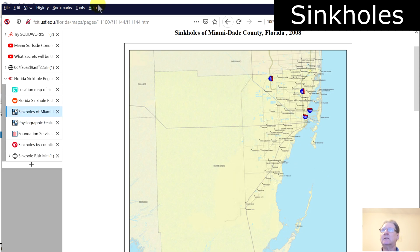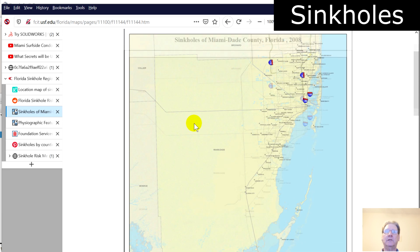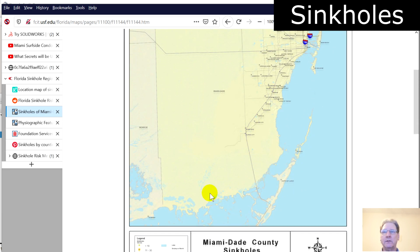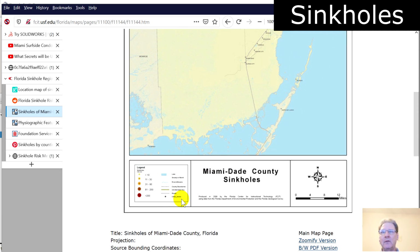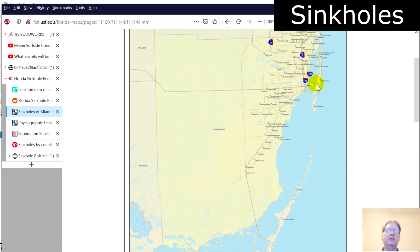Next, okay, this is USF, University of South Florida. Miami-Dade County sinkholes, there doesn't show any, right? There's no sinkholes here. I thought these little dots were sinkholes, but if you read here, those are cities. So the dot by the condo is just the city of Surfside. So this doesn't call them out.